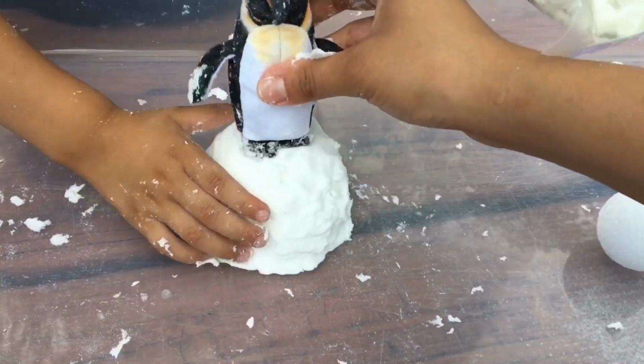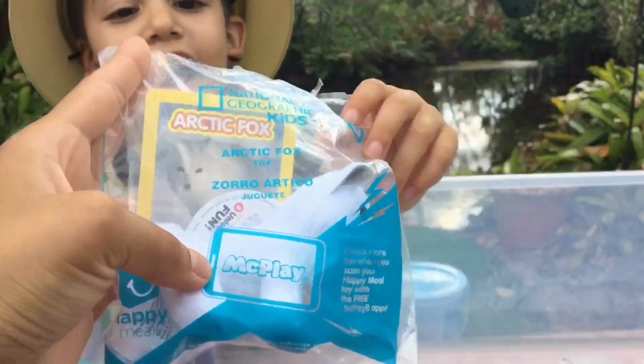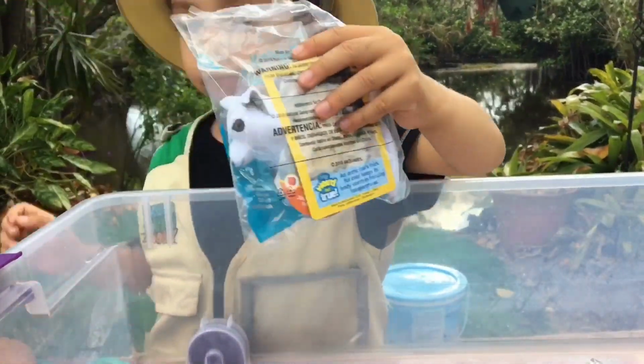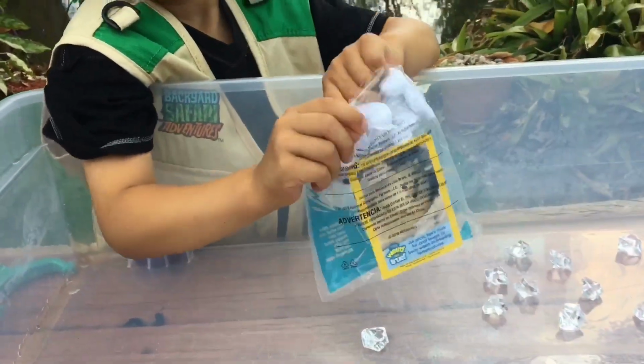Now we're gonna do number three. Arctic fox. You like fox? I like fox. Arctic fox. You know they like to live in the snow?